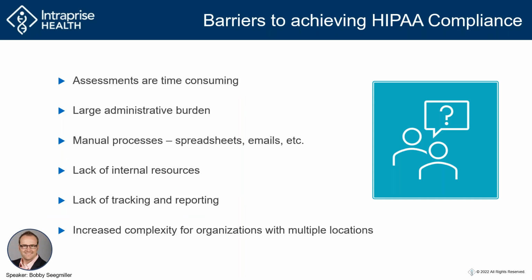So these are some of the excuses that I hear for why we haven't done a security risk analysis. But the nice way of saying that, here are some of the barriers to achieving HIPAA compliance. It's time consuming. It is. If you're doing it on your own, it's like digging the foundation of a home with a shovel. There's heavy equipment, there's software, why not use it? It is a large administrative burden.